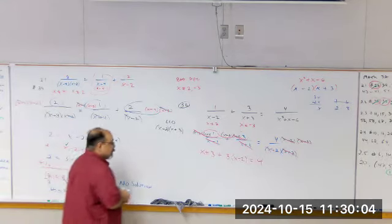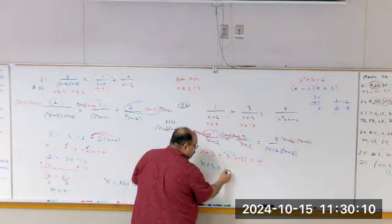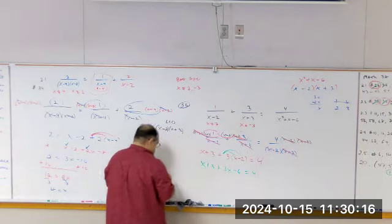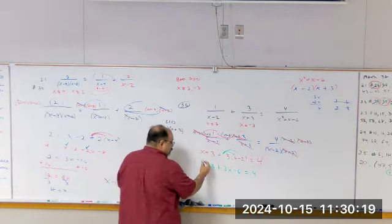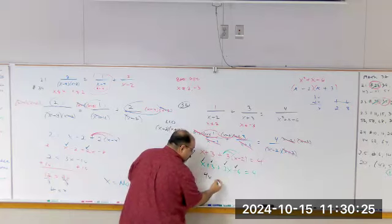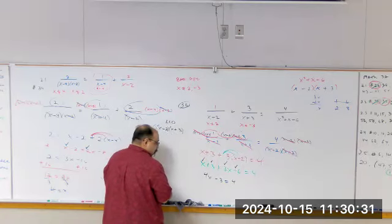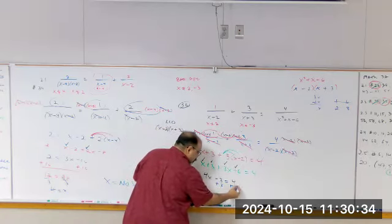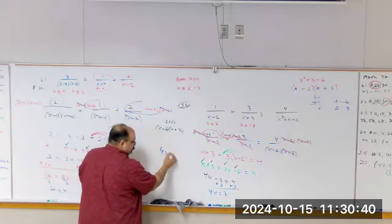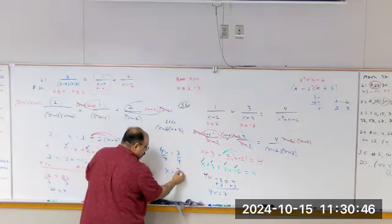Now we better simplify. Gotta distribute the 3. So x plus 3 plus 3 times x, and 3 times -2 is -6. X plus 3x, that's 4x. 3 minus 6, positive 3 minus 6, -3 equals 4. Add 3. And 4x is equal to 7. Divided by 4. 7/4.